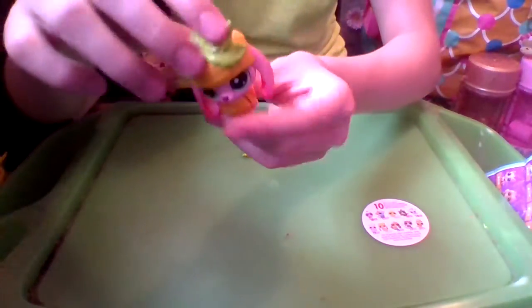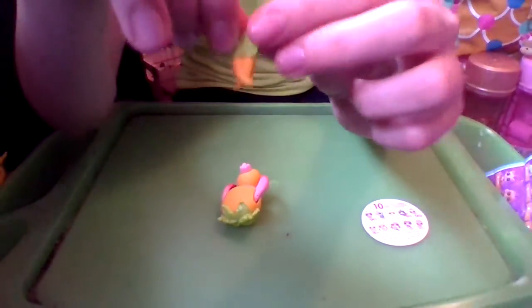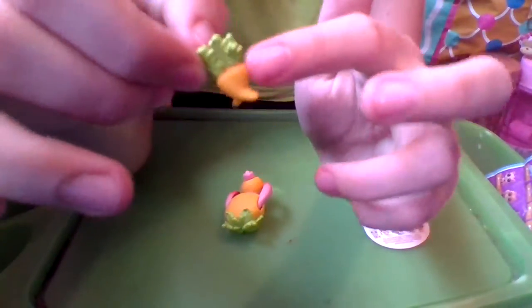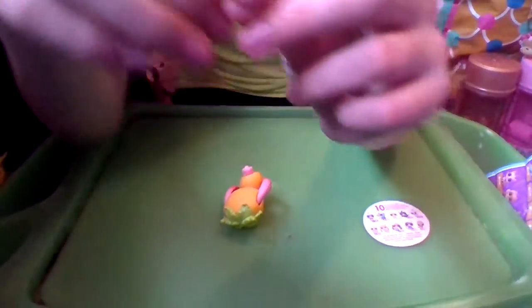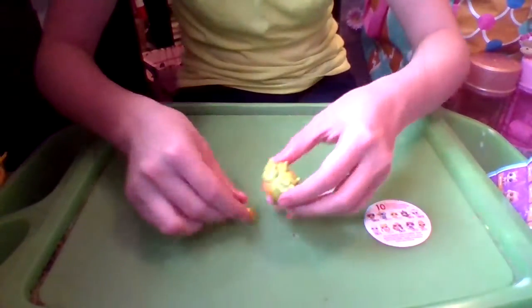Oop! And she can move her head. And then she also has a pile of two carrots. They are orange, and they have the bright light leaves. Lots of leaves. So then she can go ahead and nibble on her cute little carrots.